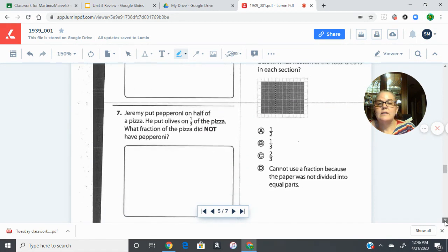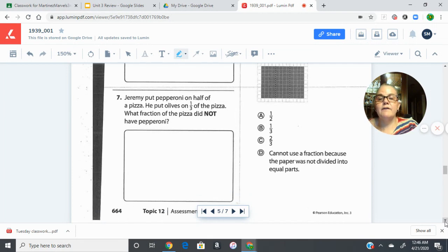Number 7, Jeremy put pepperoni on half of a pizza. He put olives on 1/3 of the pizza. What fraction of the pizza did not have pepperoni? Okay, so here's a word problem. So what we're talking about in the beginning is he put pepperoni on half of his pizza. It ends with what fraction of the pizza did not have pepperoni? Does it care about the olives? So that is information that we don't need. Okay, so we're going to cross that off and not even worry about it.